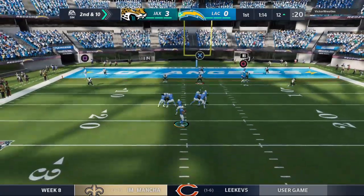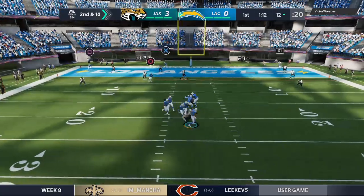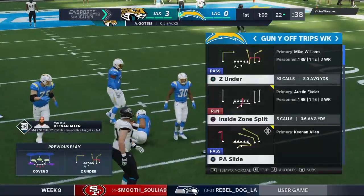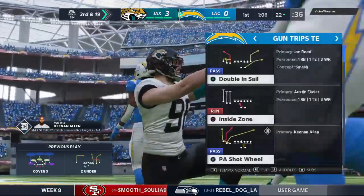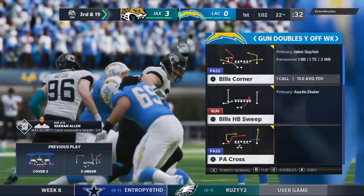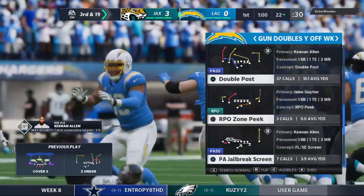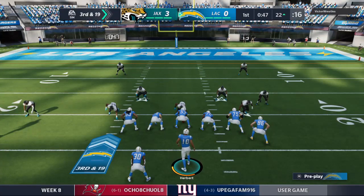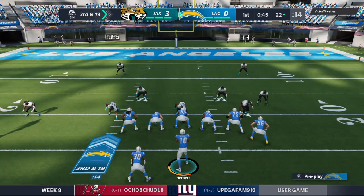On 2nd and 10, the ball back with Herbert. And he's not able to get away. Sacked back at the 22. Adam Gotsis. He's the one that got home and takes him down for a loss of 9. 7th play of this drive coming up, but a long way to go on 3rd down.